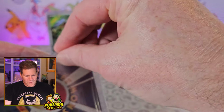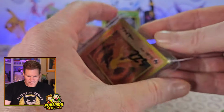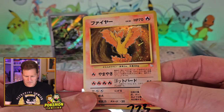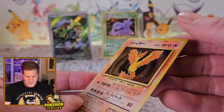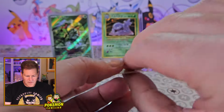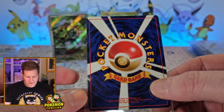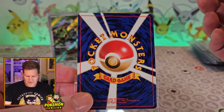Next up, another fossil card that I picked up. It was Moltres. This was definitely a lot more expensive than Muck. $23. Let's get it out here, see how good he looks. $23, yeah. He's looking pretty good. I'm not seeing much. Holo bleed is a typical thing with these older cards. There's a tiny white dot on that corner. And a little tiny bit down here, but I think it's pretty damn good for being a 1999 card.